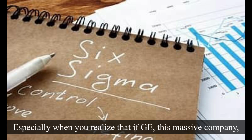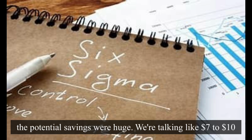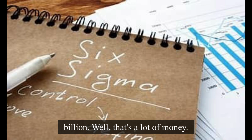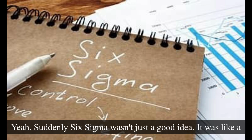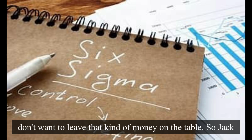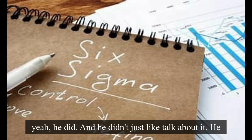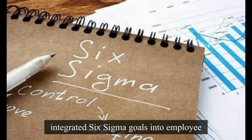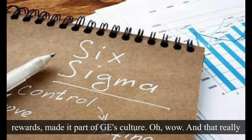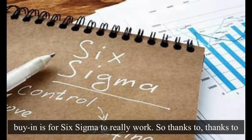Especially when you realize that if GE, this massive company, managed to achieve Six Sigma, the potential savings were huge. We're talking $7 to $10 billion. Suddenly Six Sigma wasn't just a good idea, it was a potential game changer. You don't want to leave that kind of money on the table. So Jack Welch went all in on Six Sigma, and he didn't just talk about it. He integrated Six Sigma goals into employee rewards and made it part of GE's culture. That really shows how important leadership buy-in is for Six Sigma to work.